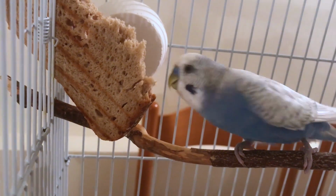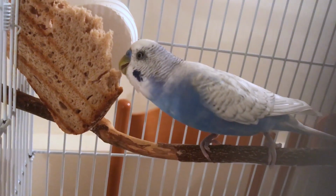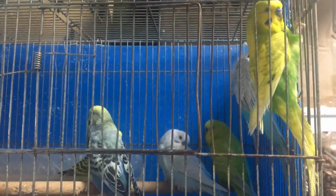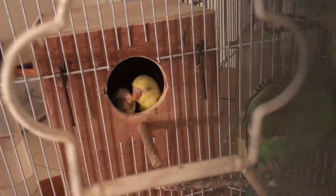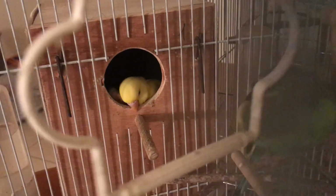Now after the 9 months, it becomes really hard to tell what age your Budgie is. At that point, you can ask the one you bought your Budgie from if he knows when your bird was born. For example, I know all my Budgies' dates of birth. If you buy from a breeder, he could probably tell you the exact day your bird was born.